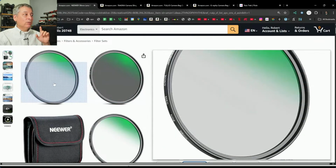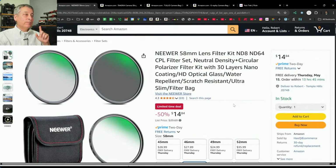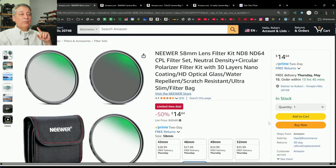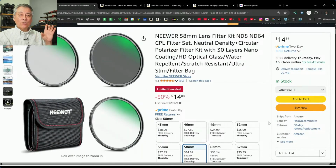This is a UV. Oh no, this is an ND8. Okay, so good. So they're giving you two ND filters and a polarizer. They didn't stuff it with a piece of crap UV filter. Nobody needs a UV filter. Just use one of these. A lot of people, the circular polarizer is glued to their lens. They will not shoot without it. ND filters are very, very useful for, again, letting you get that longer shutter speed.